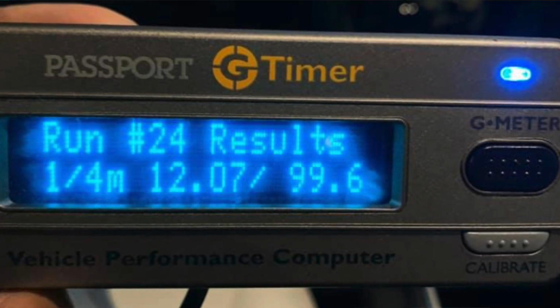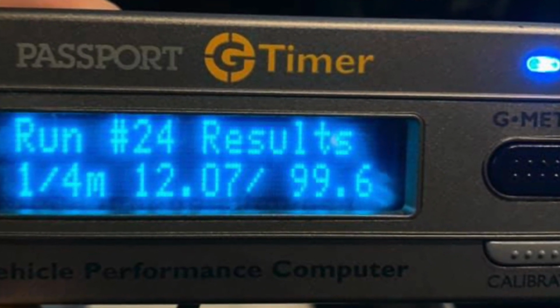So pretty awesome stuff. This is just a software update over the air. Pay $2,000, they update your software. Now you can go 0 to 60 in 3.5 seconds. Now apparently the quarter mile time is still, I think, in the 12s, so it's a little unfortunate, but whatever.